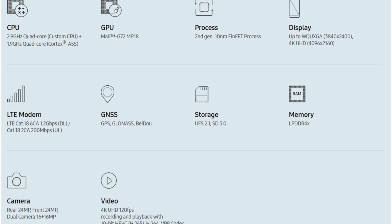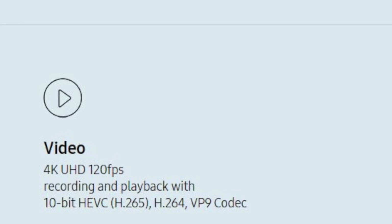And here are the tech specs. We got an 18-core Mali GPU, LTE Cat 6E support with download speeds up to 1.2 Gbps and uploads up to 200 Mbps, high-resolution camera support, and look at that, 4K recording up to 120 frames per second. That is insane power right there. 4K at 60 FPS is pretty dope, but Samsung has gone 10 steps further with 4K at 120 frames per second.